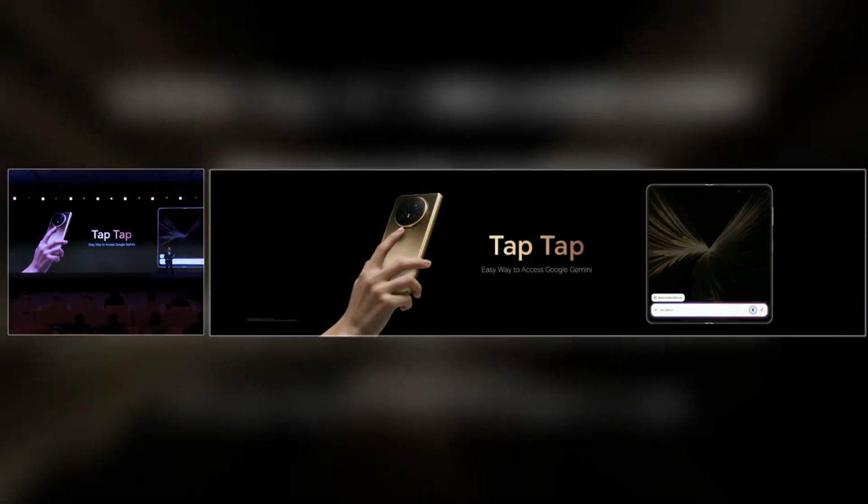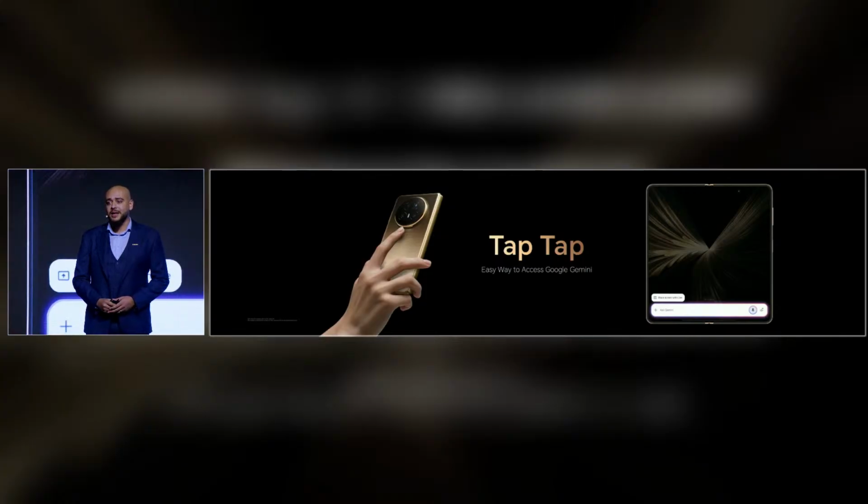Now it's time to talk about more AI functions, more AI features. Of course, Honor with the Google Gemini. That's where it truly changes how people interact with their smartphones. Starting off with the tap-tap, a very easy way to have access to the Google Gemini. Just with a double tap at the back, you have it up and running.